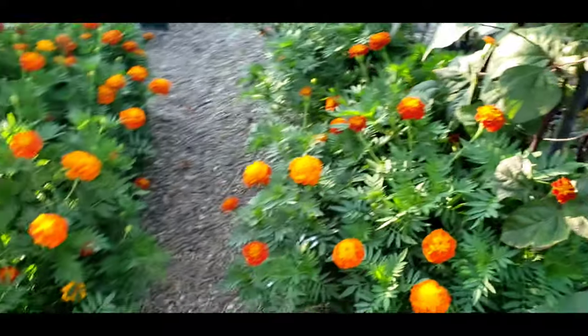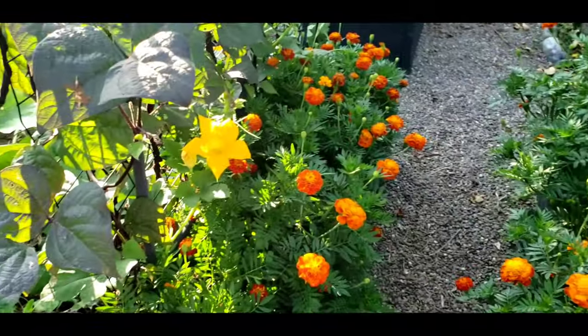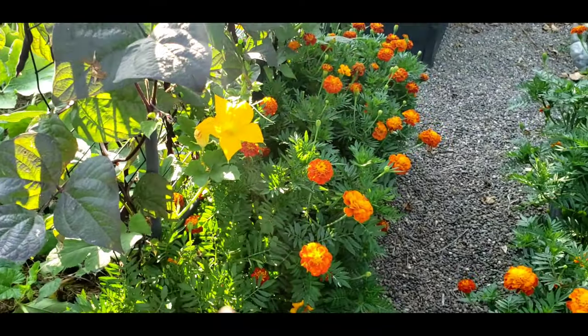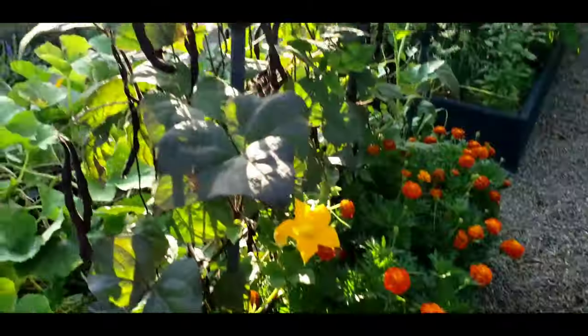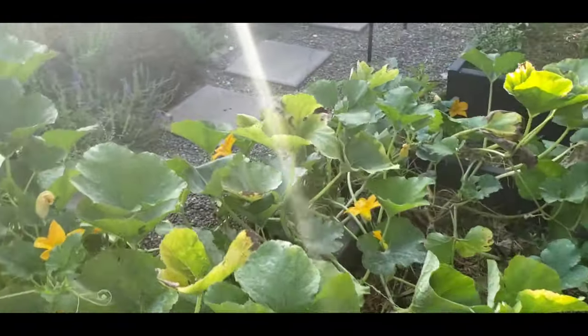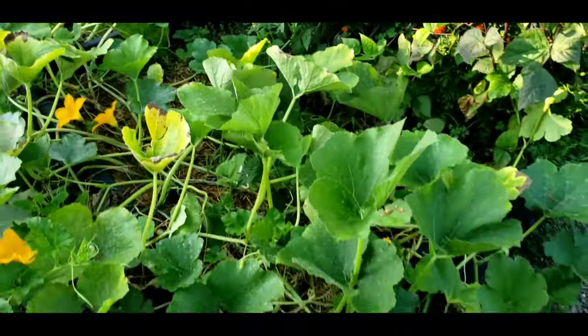And the marigolds down here at the bottom of the arbor are doing great. You can see one of the angel hair spaghetti squash vines coming through the bean arbor there. Let's walk on around this way. This is the angel hair squash bed.